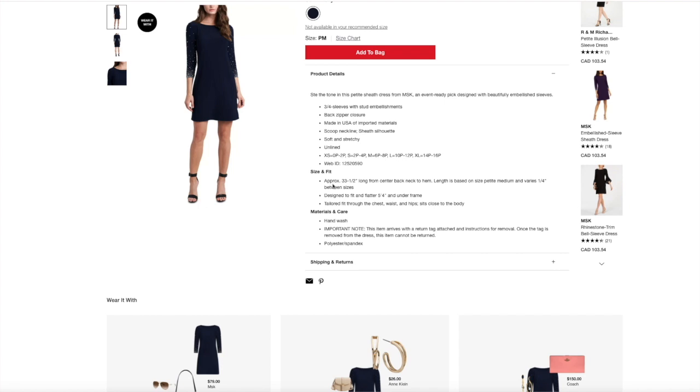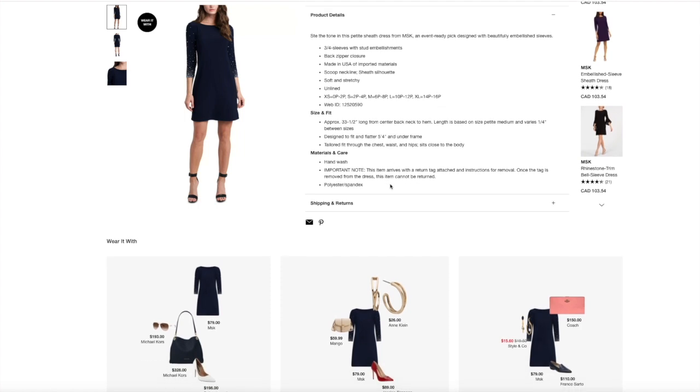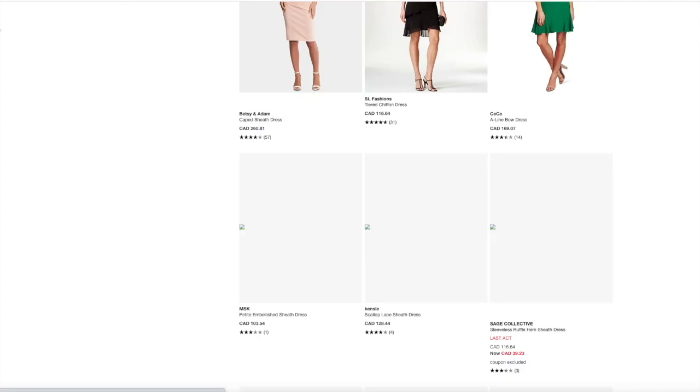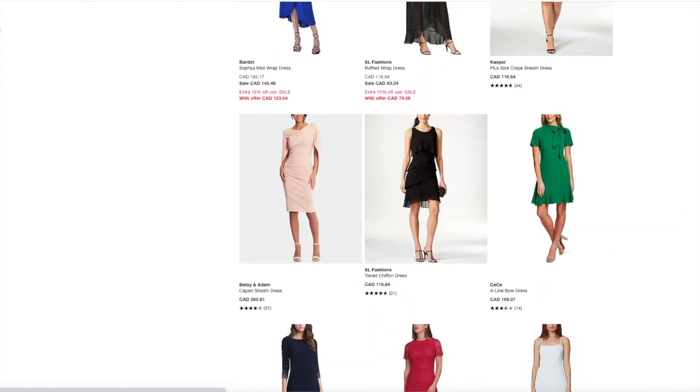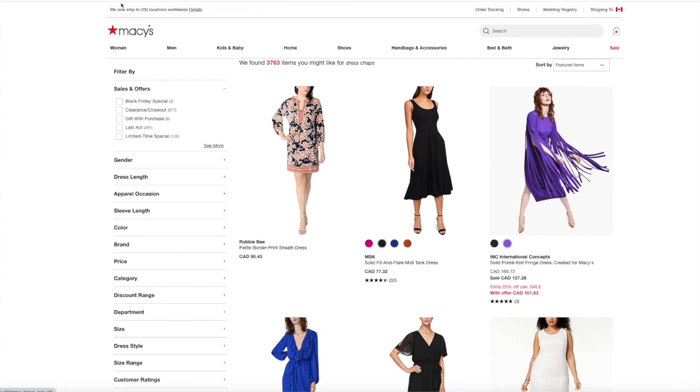It also tells you how long it is from the center back neck to hem. And it tells you the materials and how to care for it. So if you don't want to spend a lot of time caring for it and you just want something that's easy, then you know whether to stay away from it or not.